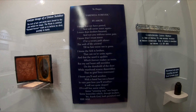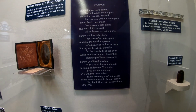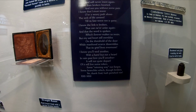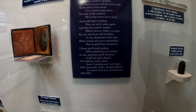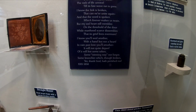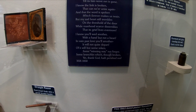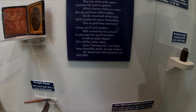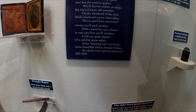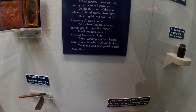To Hagar, farewell forever, by Amor. I know that we have parted and will never meet again. I'm more than broken-hearted, and not you without some pain. I know what I must traverse, were a weary path alone, the web of life unravel, till its fate wove, net is gone. I know the link is broken, that can ne'er unite again, that the word is spoken, which forever makes us twain. But my sad heart still trembles on the threshold of the door, while manhood scarce dissembles that its grief lives evermore. I know you'll wed another with a hand but not a heart. In vain past love you'll smother, it will not quite depart. Of it will live some token, some winning way not forget, some branchlet which, though broken, yet thank God hath perished not.